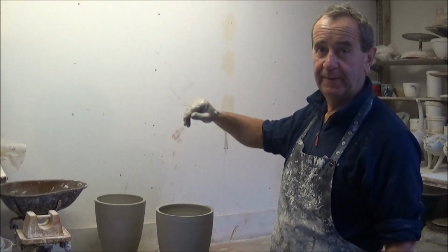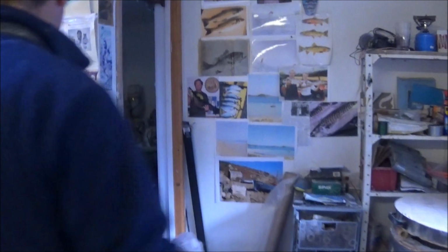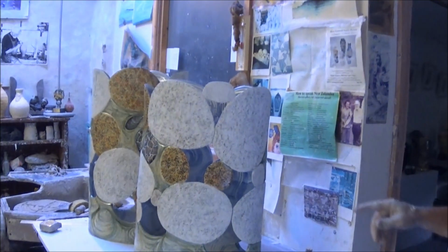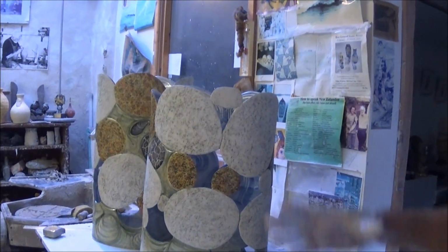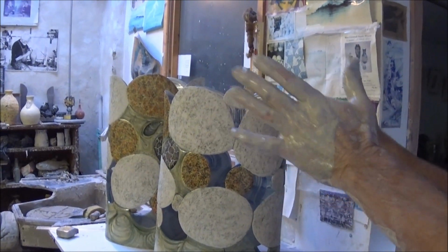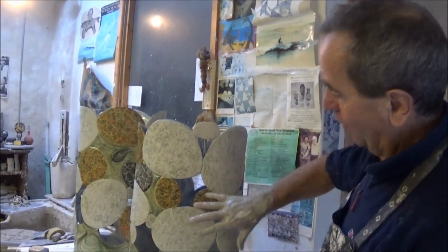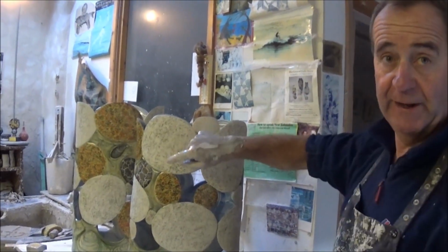Gosh, have you got like a finished version example? Yeah. Oh, let's go see. Yeah. These are done in the same way. These are thrown in two halves into a tall round cylinder, and then they're altered as they dry. You alter them into an oval, yeah, and then they're cut away. But a lot of people think these are assembled, but they're actually cut away. Oh, I thought they were assembled.